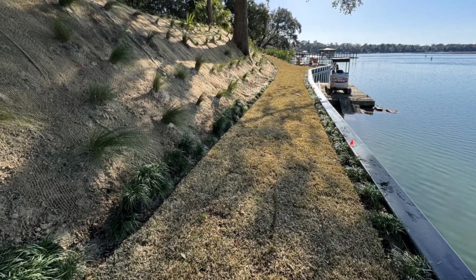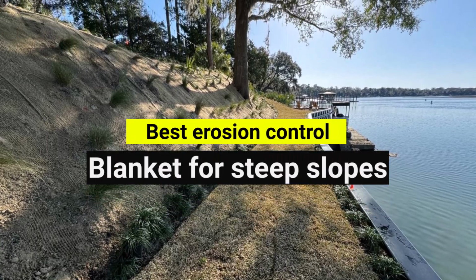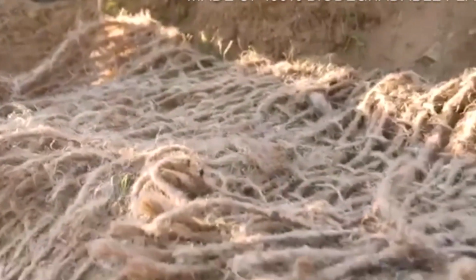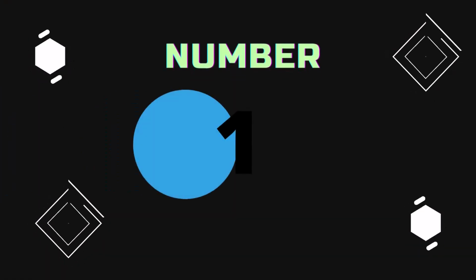If you're dealing with soil erosion on challenging landscapes, finding the right solution is key. The best erosion control blanket for steep slopes provides reliable soil stabilization, helping protect against washouts while supporting healthy vegetation growth on difficult terrain.